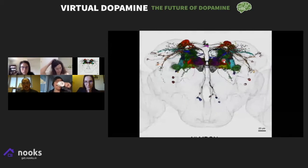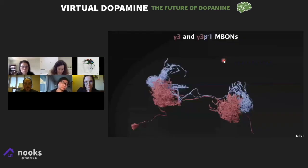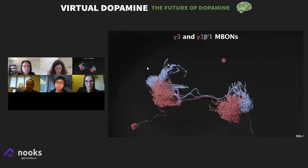It's difficult to see here, but every dopaminergic neuron, for example the gamma 3, innervates a very specific region of the mushroom body. And what we could see here is a reconstruction of the mushroom body output neurons in the gamma 3 and beta prime region, done by Niels Otto in the lab in the connectomics effort between the University of Oxford, Cambridge, and Janelia Research Campus. And interestingly, these MBONs that are innervated by these two different dopaminergic neurons have a very specific arrangement, and they have different dendritic fields in the different sides of the brain.